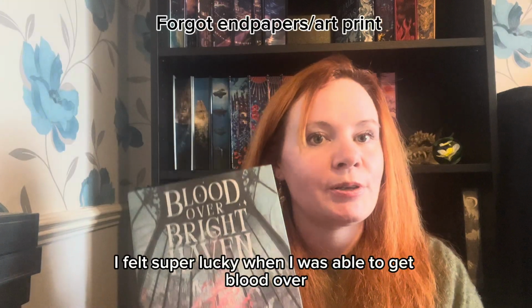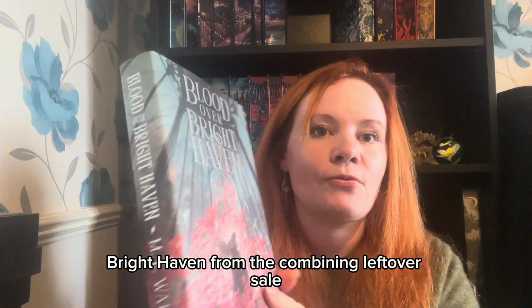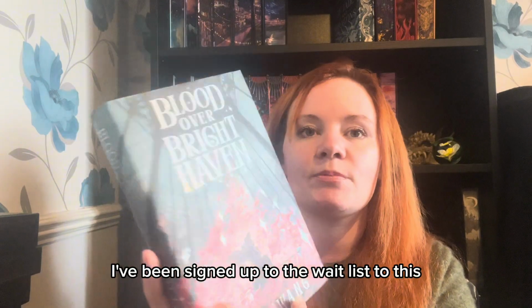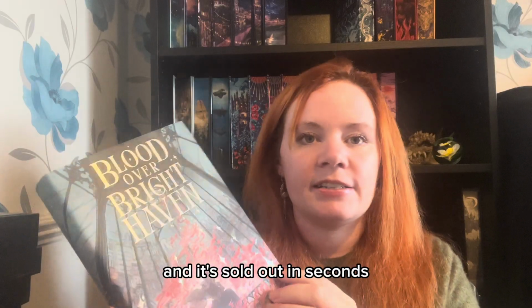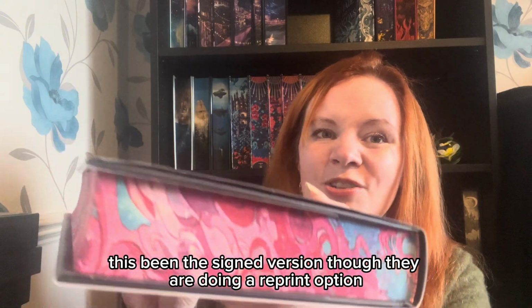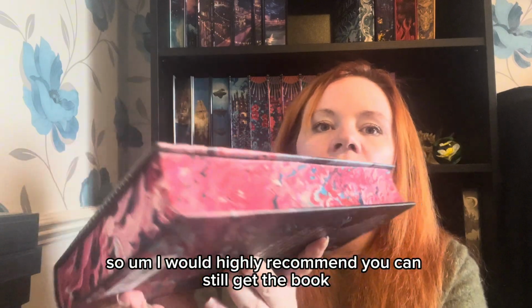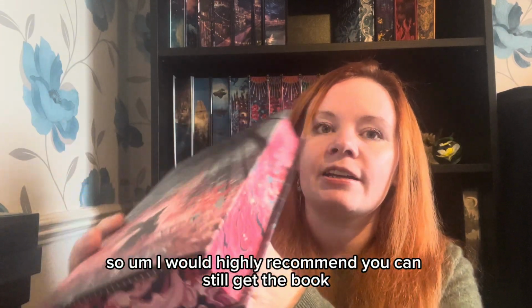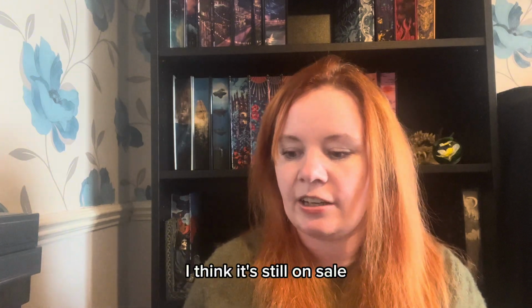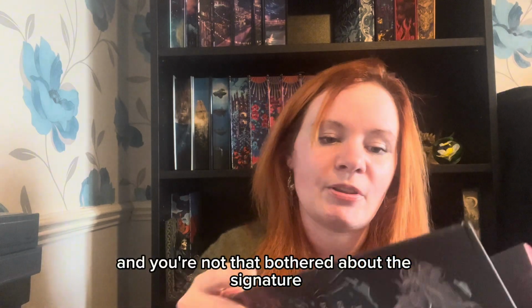Then I felt super lucky when I was able to get Blood Over Brighthaven from the Broken Binding leftovers sale. I'd been signed up to the waitlist for this, and it sold out in seconds. This being the signed version, though they are doing a reprint option, so I would highly recommend it. You can still get the book. I think it's still on sale, if you like it and you're not that bothered about the signature.